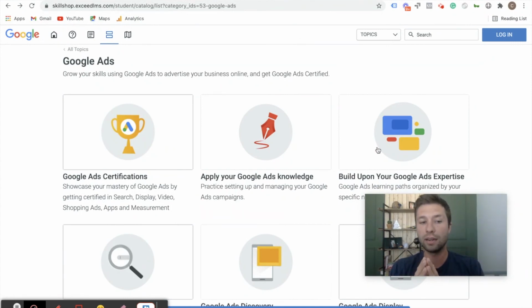So I do recommend, if you're going to go through and get certified, create a demo account inside of Google Ads. Start trying to find products to sell or services to advertise for. That's when you will really start becoming a Google Ads expert. The certification is a great step in that direction, but it's not the end goal. Once you have that certification, you want to get as much hands-on knowledge as you can.